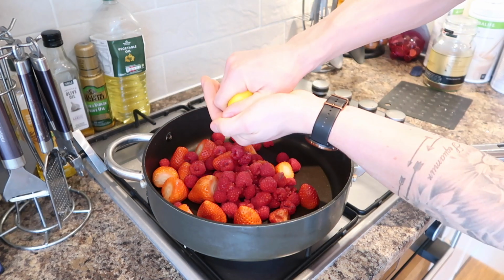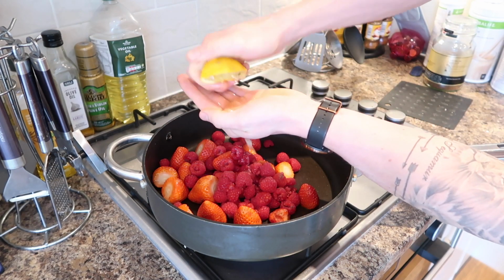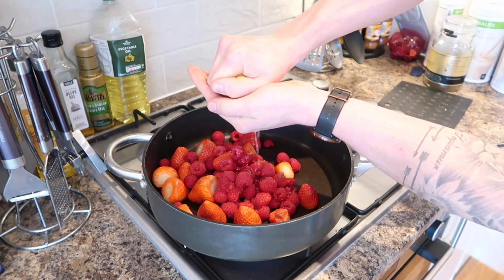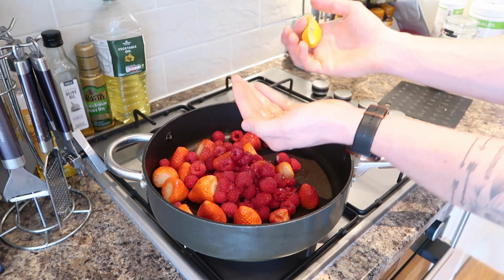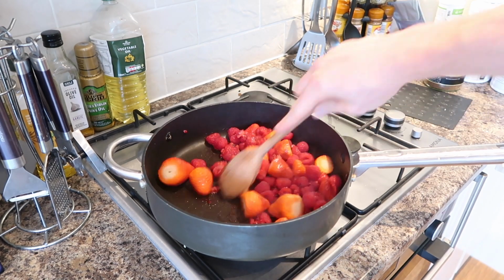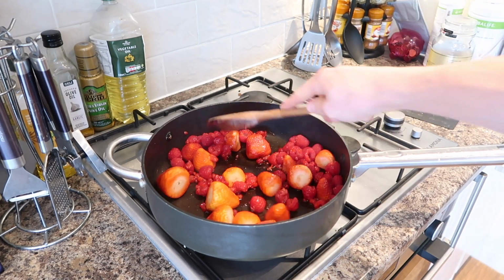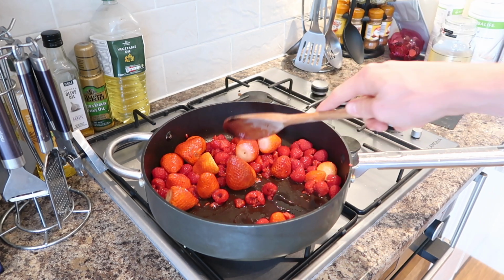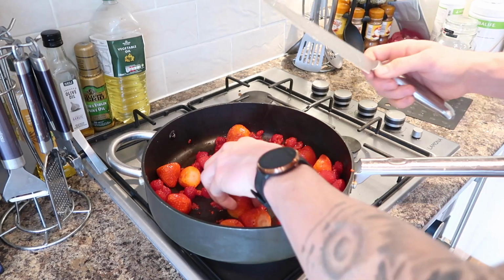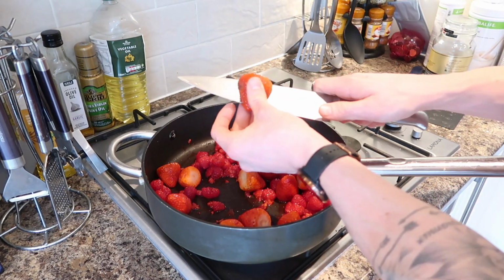You're going to get the juice of one lemon and squeeze it over the top. Do it through your hands so you can catch the pips if any come out. Oh, I've got a cut on my hand. Ouch! Give that a little mix around. This is going to take about 15 minutes because you really just want to condense and juice all these down. I should probably have cut the strawberries in half, to be fair. In fact, that's exactly what we're going to do.